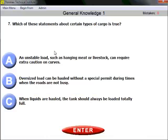Question number 7. Which of these statements about certain types of cargo is true? May I tell the right answer? Yeah, sure. I would say unstable load. When the question is asking you about cargo, unstable load, such as hanging meat or livestock, can require extra caution on curves.